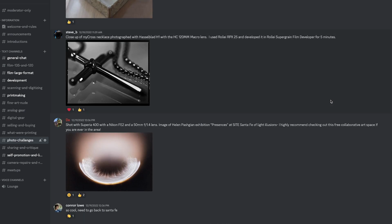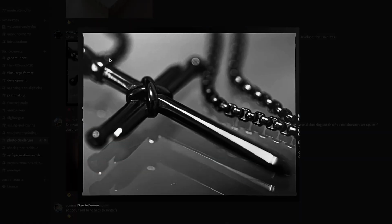Cool. Necklace, Hasselblad H1 with the HC 120mm macro. Rollei RPX 25. That's punchy. Like, granted that the material itself is probably high contrast, but that turned out punchy as hell. The bokeh on this is also super weird. Like, that is not what I have seen from the Hasselblad stuff I have shot. Like, the hatched nature of some of this. Very interesting.